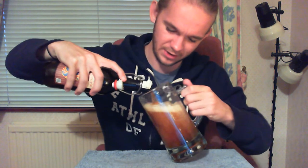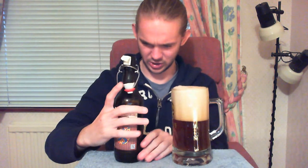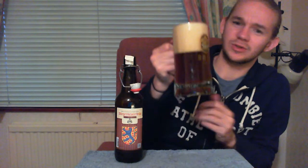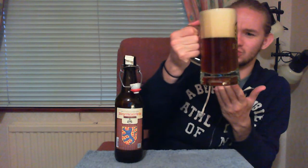And the dunkel beer, I have to admit, is probably one of my go-to beers when it comes to the German style beers. I always liked the German Helles beers, a nice hoppy Helles beer, which is the Dortmunder Helles, by the way, and I also really like the dunkel beer.